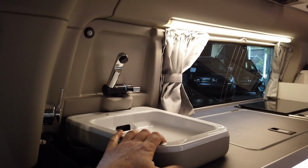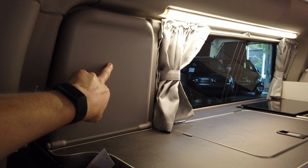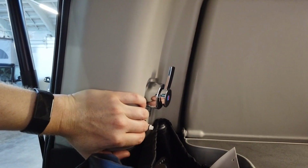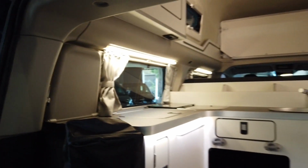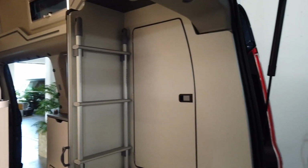Then you can have some hot water during camping, and the hot water comes from here, and also from the tap, of course, and also from the outside shower. The connector is located just around the corner, and you have hot and cold water. You don't have that in the short wheelbase vehicle. That will always be cold water if you opt for a boiler as well.